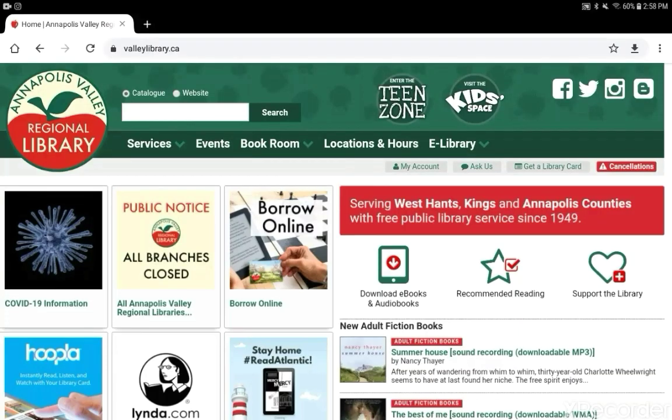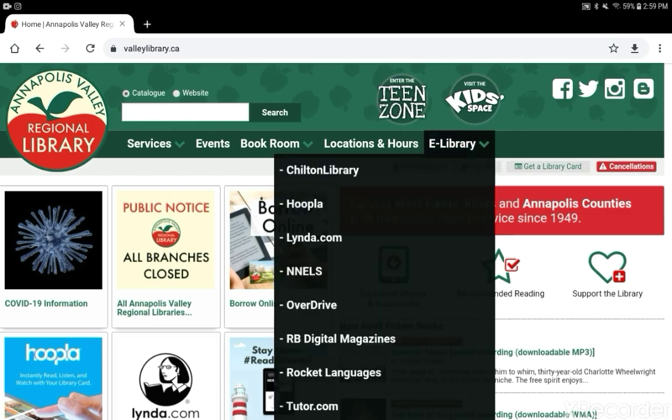Okay, so we're going to talk about how to access books through your system, and I'm just going to pick a random system, and we're going to go with Annapolis Valley Regional Library. So I'm going to show you how to get into the ebooks from their library website. So first, you're going to go to e-library, right over here. And from the drop-down menu, you're going to select Overdrive.